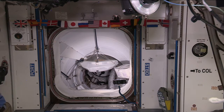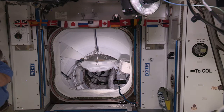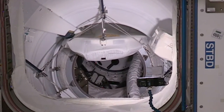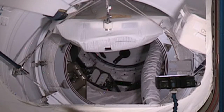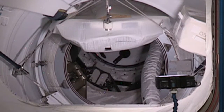There you can see a straight shot through that pressurized mating adapter and then the International Docking Adapter. And then you can just make out a little bit of that Crew Dragon hatch that will soon be opening. The crew was gracious enough to give us a bit of a zoom there. And there it is, there's the hatch. It's worth noting that the pressurized mating adapter is also how the space shuttle docked with the International Space Station.